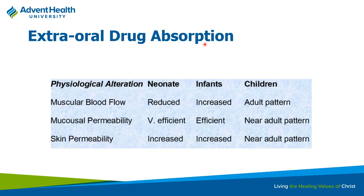Looking at extraoral drug absorption, how do you think things like muscular blood flow change for a newborn versus a kid who's 2 or 3 years old? Do they move a whole lot, like a newborn in the first couple of days of life? No, they're like a little burrito.